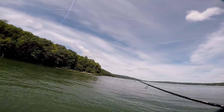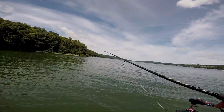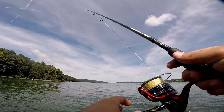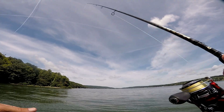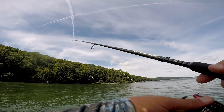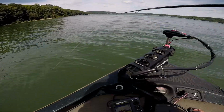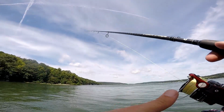There's one more decent mark right there, but as you can see, I'm getting drilled immediately. So I know it's right here. You want this big guy? Throw it right here. He was just hammering my stuff. It's crazy that those are all sunfish. Unbelievable. Look how many fish there are on that. Right here? I've never seen so many marks. I can't believe those are not bass. It's unreal.